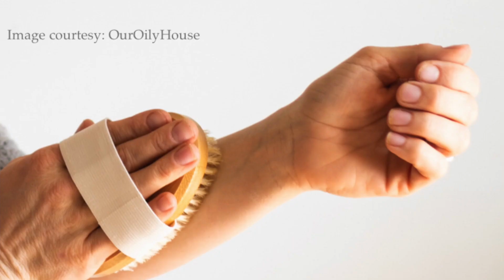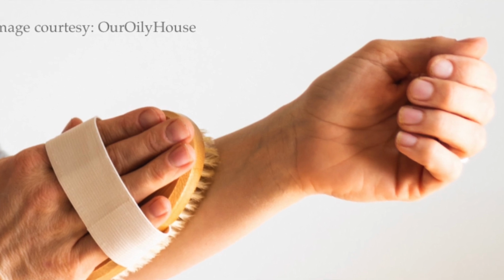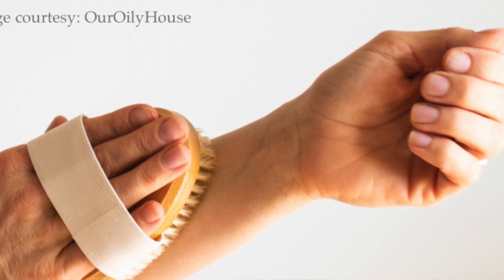Now let's talk about outside. One of the best things you can do for cellulite is dry brushing. It is an extremely effective treatment to reduce the appearance of cellulite, and an inexpensive one too. It is better if you do it twice a day.